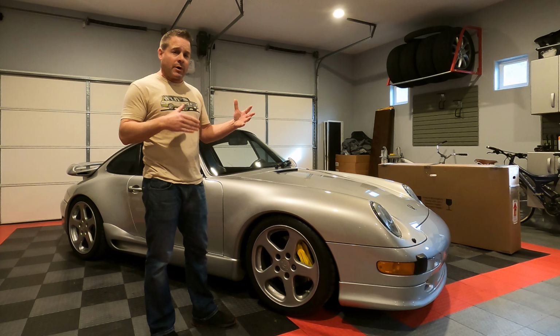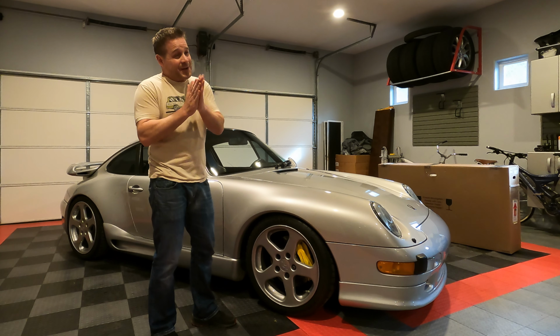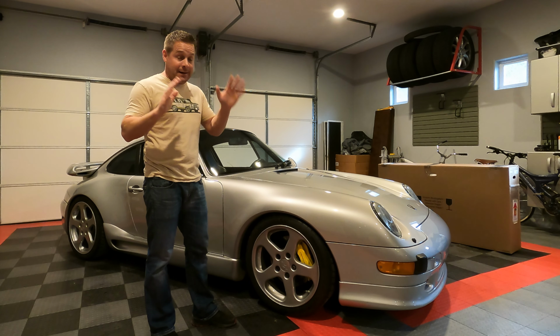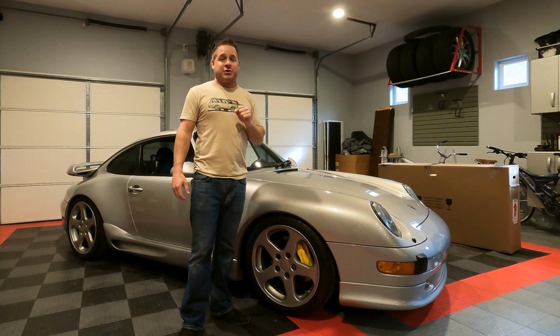This car is kind of unique, and I'm gonna show you a little bit about the car today before we actually do what we're going to do, the big job that I can't physically do. I don't know how to do it, and I hire the experts for that. That big box over there is a new windshield.